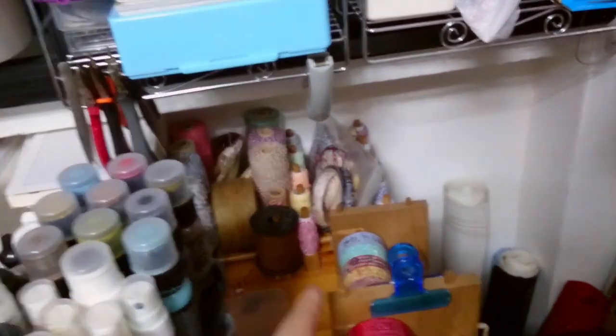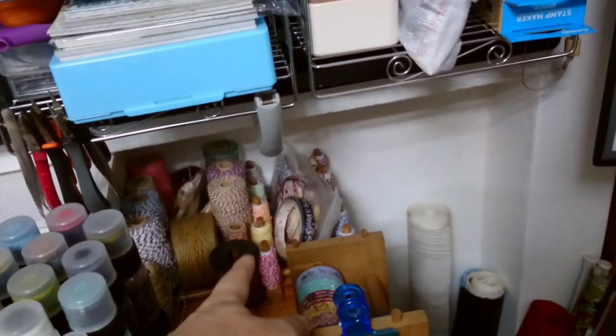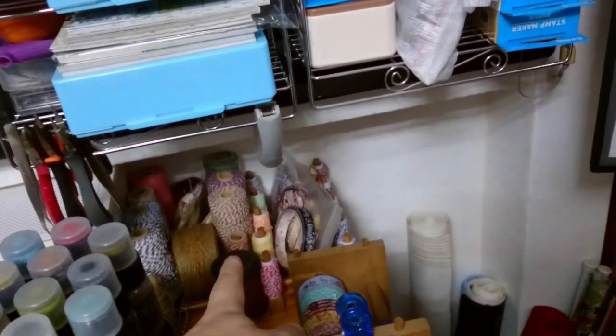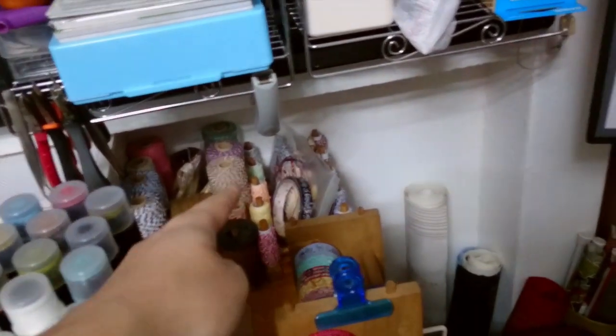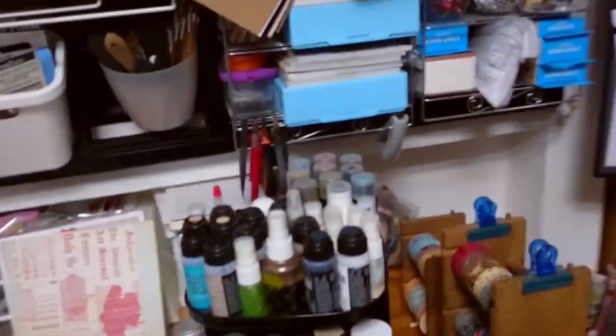These are washi tapes, and those are spools of baker's twine or different hem twine and stuff like that. Both these solutions come from Daiso. I'm sure there's Daiso in the US. I think they entered the US about 2 years ago.